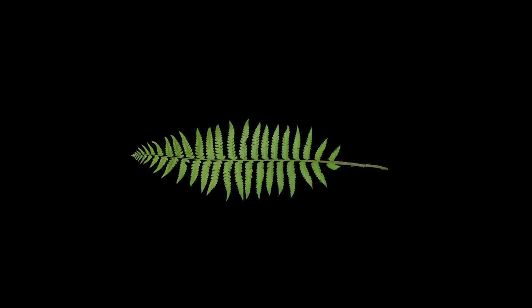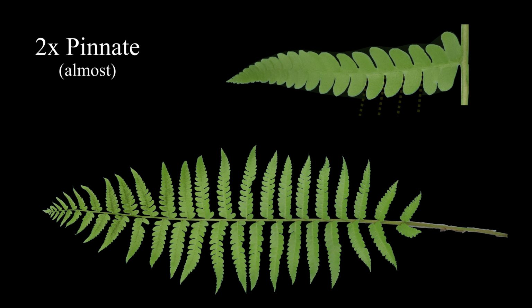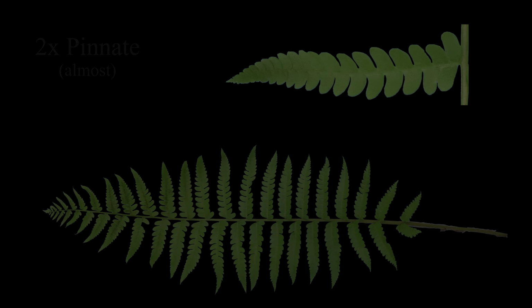Consider the frond as a solid leaf. A first cut makes some pinnae. A second cut to the pinnae, not quite to the midrib, gives the rounded pinnules. The two cuts together make an almost twice pinnate frond tapered at both ends.